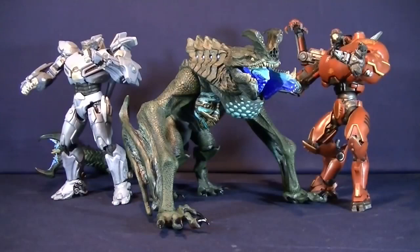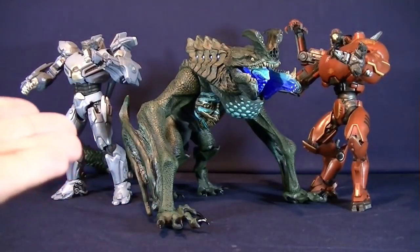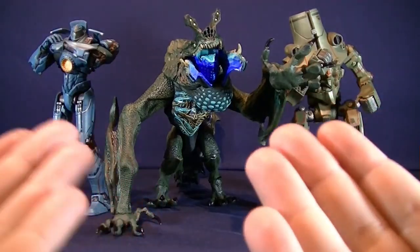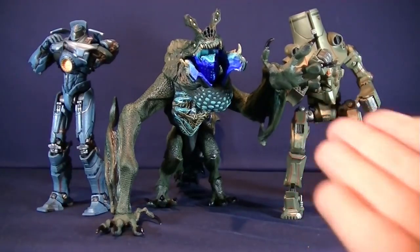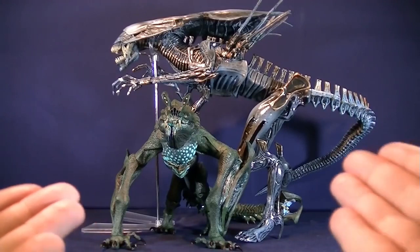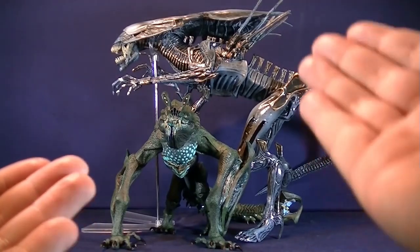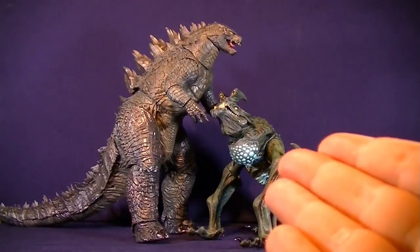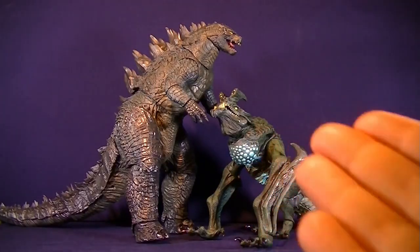So for some quick comparison, here's Otachi with some of the NECA Pacific Rim figures of Striker Eureka and Crimson Typhoon. And here she is with Hong Kong Brawl Gypsy Danger and Cherno Alpha. And here she is with her partner in crime, Leatherback. And here she is with one of my most recent NECA purchases, the NECA Alien Queen from Aliens. And here she is with the Ultra Axe Ultraman Tiga. And here she is with NECA's 24-inch long Godzilla 2014.